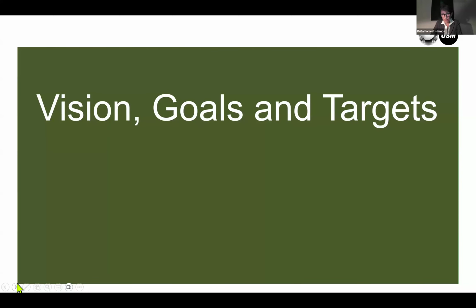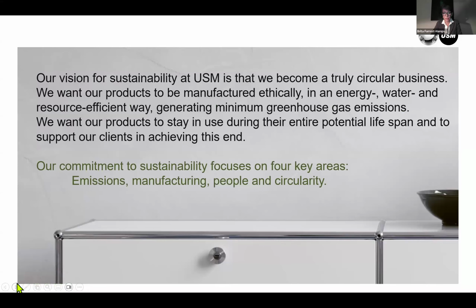So back to sustainability, what is our sustainable vision, our goals and our targets? I think this one paragraph really sums it up in a nutshell. Our vision for sustainability at USM is that we become a truly circular business. We want our products to be manufactured ethically in an energy, water and resource efficient way, generating minimum greenhouse gas emissions. We want our products to stay in use during their entire potential lifespan and to support our clients in achieving this end. Our commitment to sustainability focuses on 4 key areas: emissions, manufacturing, people, and circularity. Those are the 4 points we're going to look at a little bit more closely.